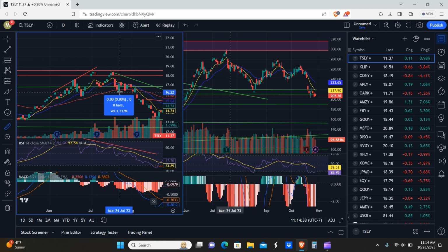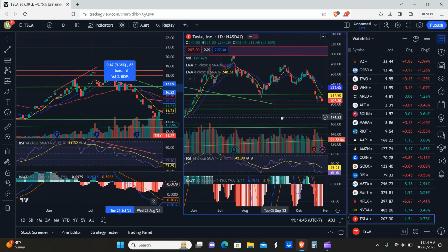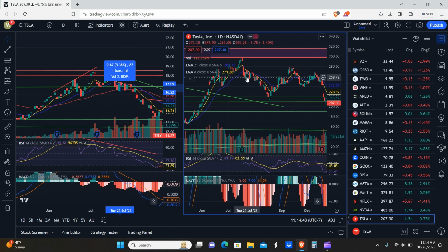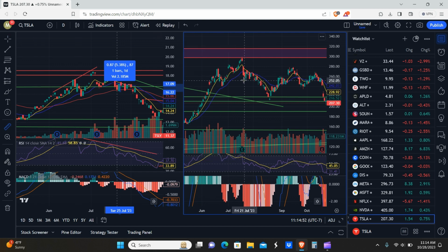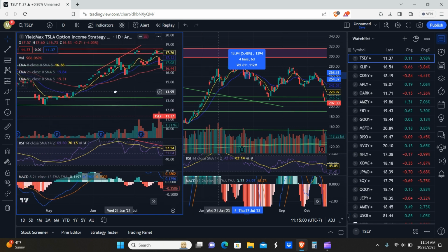So you got July 24th here. You're taking a look at maybe as much as a 5.3% up day. And again, Tesla had a pretty green day on that day, as you guys can see here. Roughly about the same amount, about 5.5%.